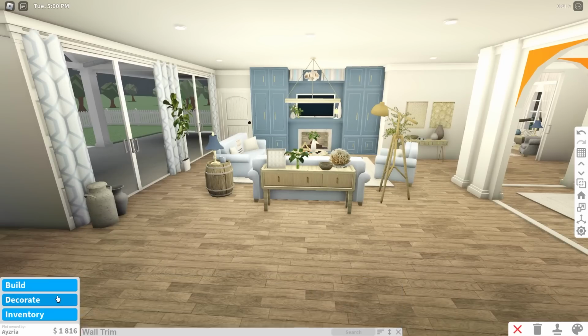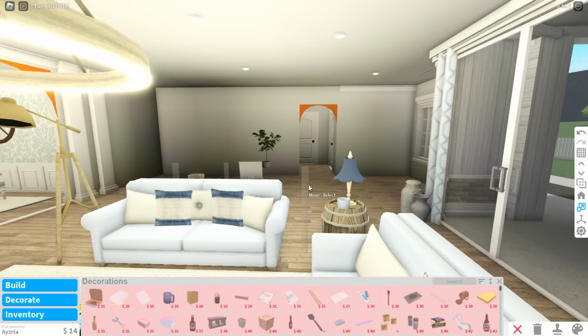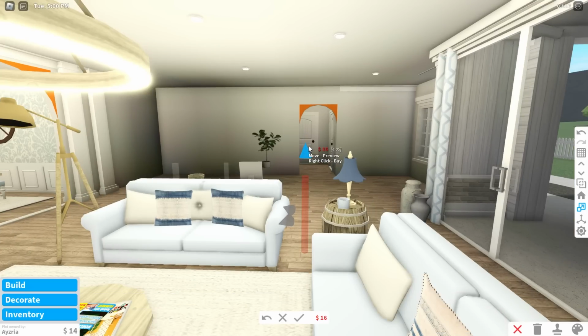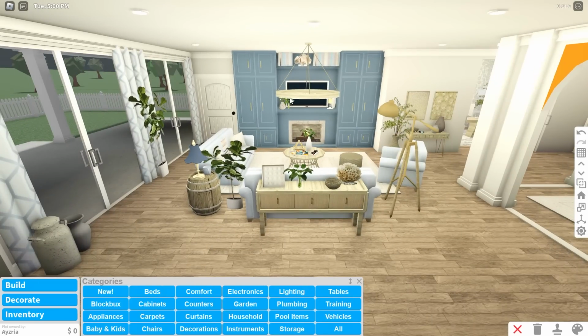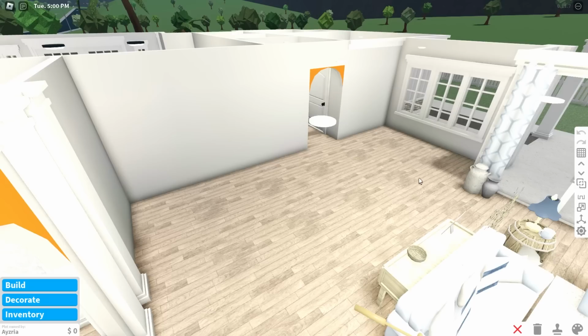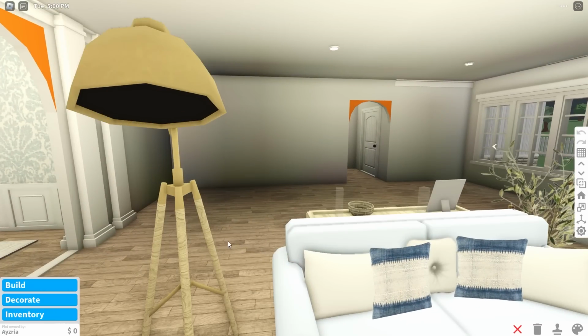Okay, I still have $1,000. If I add one more transparent thing, it'll be good. I'm gonna make it as small as I possibly can, and then that's gonna be our total. No way, $0? Amazing. Now I'm gonna go change some of these decals, and then we'll be done. The next room is going to be the kitchen. I think the house is turning out so cute so far, so I'm really excited.